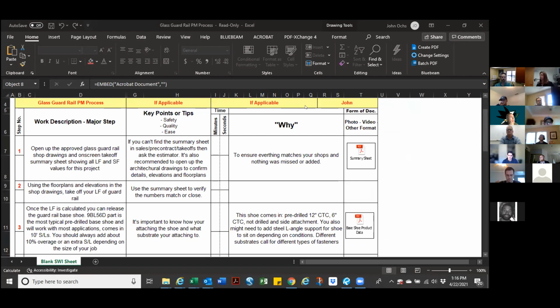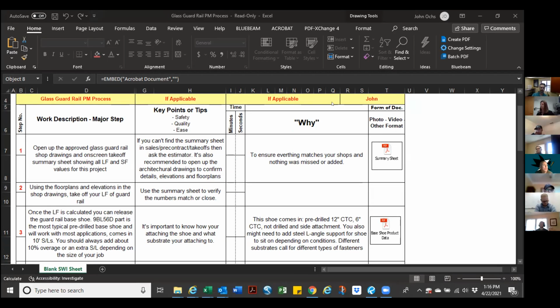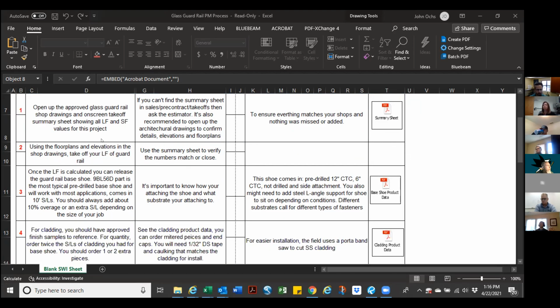I'm just going to share my SWIS I made on the PM process for purchasing and doing takeoff for glass handrail. I know a few people have used it. They said it helped them a lot in the process of what to buy and what to purchase. It's in the SPD standard procedures in the portal. I'm not going to read through everything, but I can briefly show what I wrote down.